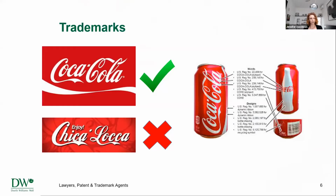Trademarks protect the actual trade name that you're operating under. So Coca-Cola is allowed to use that name, but you're not allowed to create things that are similar, such as this Enjoy Chica Coloca situation here. The Coca-Cola bottle itself is covered by no less than 20 different trademarks, and you can see a little listing of all the different US registered trademarks that they've got there. It's in order to make sure that your brand is yours and that the consumers can recognize you from others within the industry, in the marketplace.